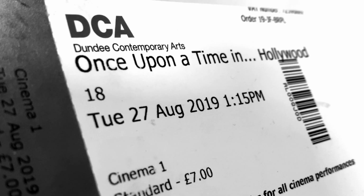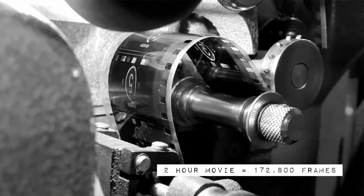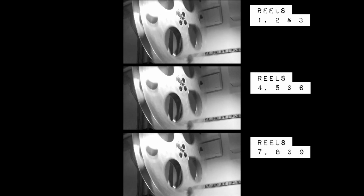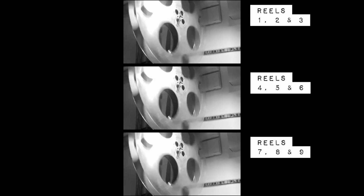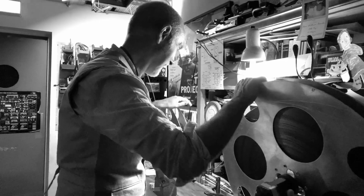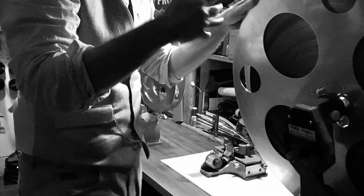24 times every second you'll see a flash of a static image. 172,000 static images for a 2-hour feature. Each reel is just under 2,000 foot, and there's 9 reels in the whole feature. But 3 of these small reels will go into one 6,000 foot reel, and then you'd have a changeover between the first reel and the second reel, another changeover between the second one and the third one, and epic amounts of rewinding in between for us. So the whole feature comes in at more or less 3 miles of film.